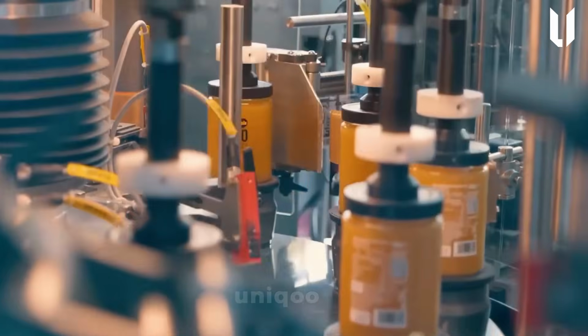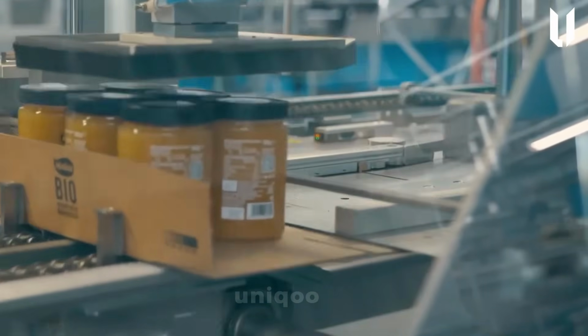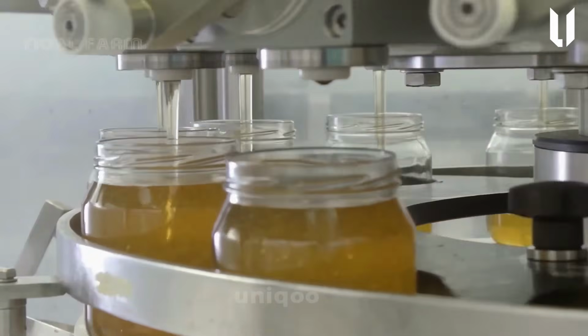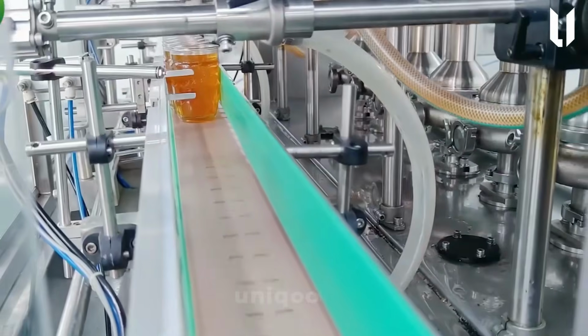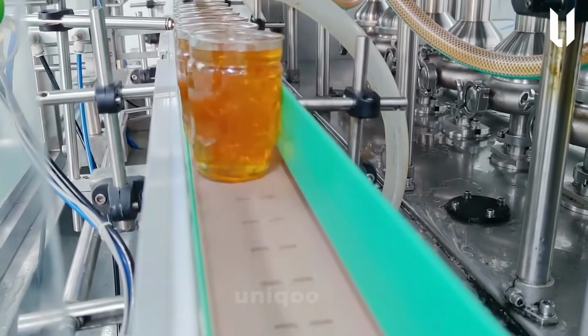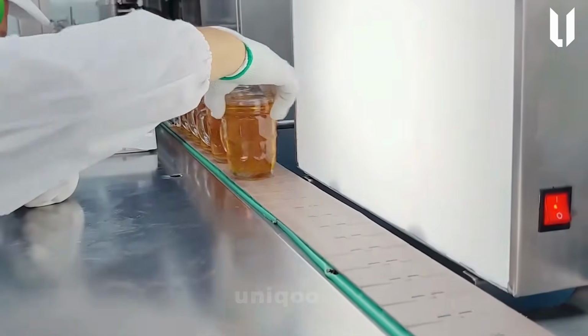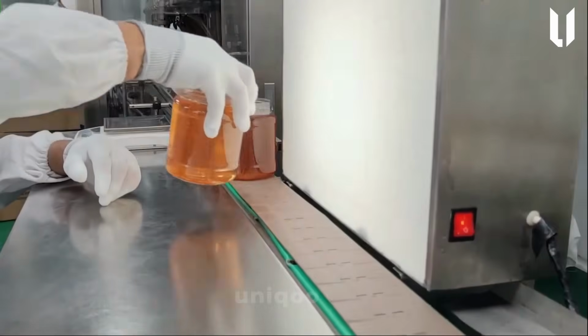Next comes quality control, an essential step before the honey reaches consumers. Several tests are performed to check key factors like moisture content, since too much moisture can cause fermentation. Acidity is also measured to assess freshness and overall balance. Other qualities, such as flavor, texture, and appearance, are examined to make sure the honey meets high standards.